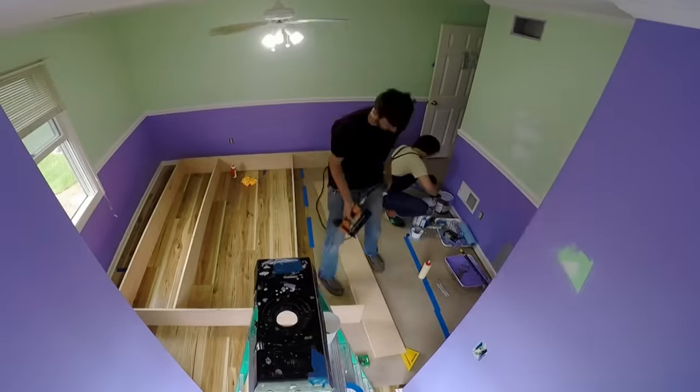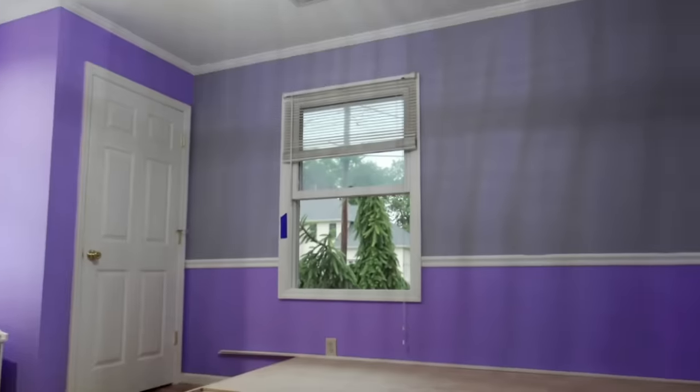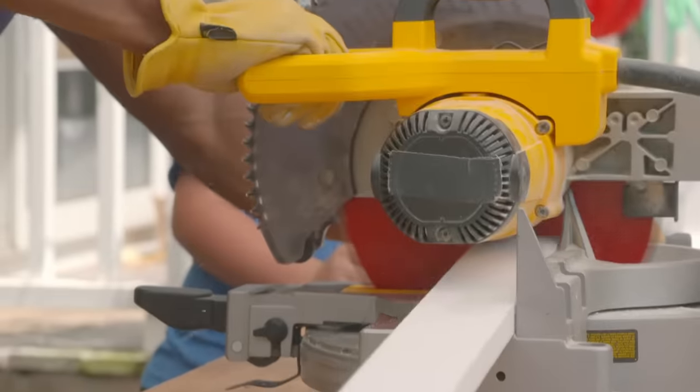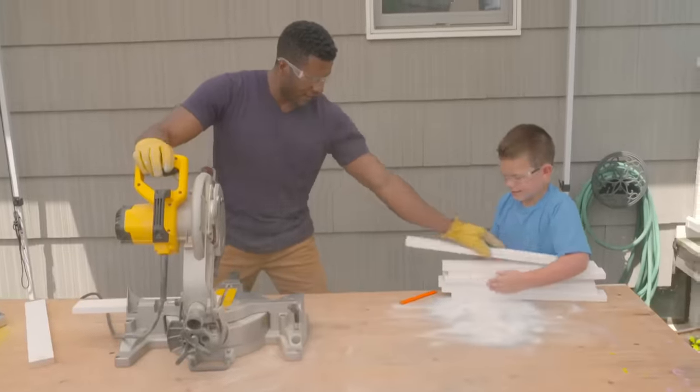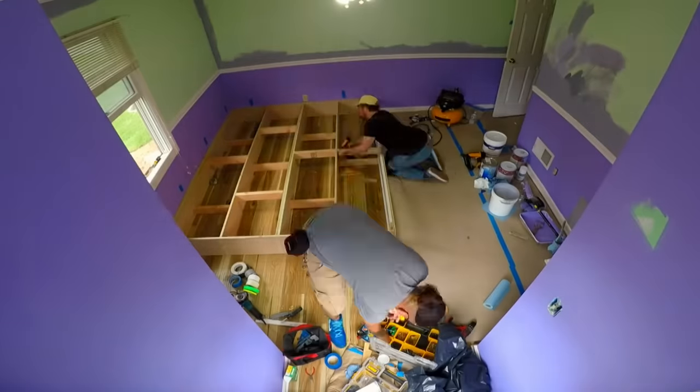To start transforming this space into Haley's new room, we're painting the walls soft gray and purple, her favorite colors. While JBJ and Liam start a platform for her bed. 1, 2, 3. All right. With a little help from the design team.